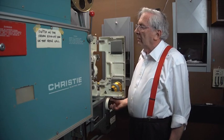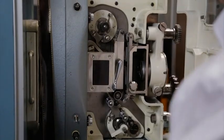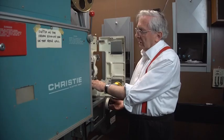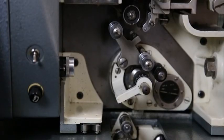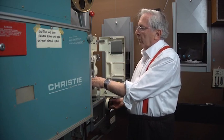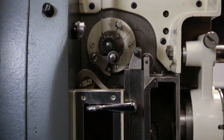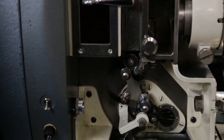To understand lacing of the film in the gate, we must understand that the intermittent down below pulls the film through the gate 24 times per second and stops 24 times per second as well to allow the film to be scanned and the image put on the screen. Now, at the top of the gate, we must have a loop of loose film and the same at the bottom to absorb the intermittent movement that is taking place.